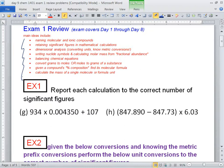Given percent composition, find its molecular formula. That was today's quiz. Then I threw one in there, I don't know where it fits: calculate the mass of a single molecule or formula unit. Okay, so out of all those bullets, I should have numbered them.